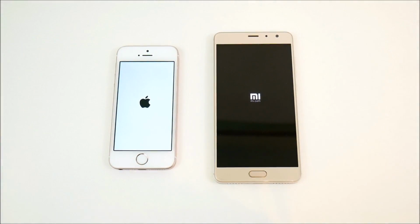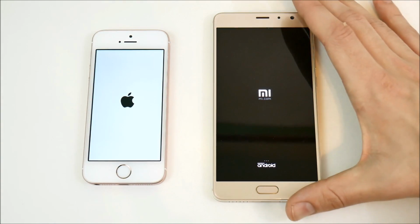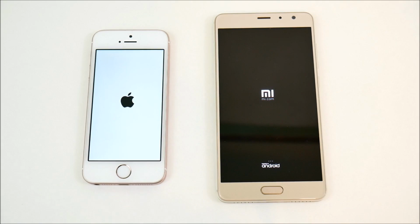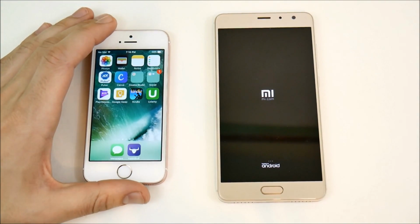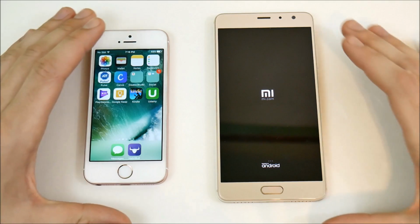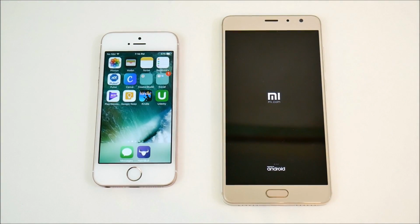Between these two devices, the Apple iPhone SE has an A9 chipset with 2 GB of RAM, and the Xiaomi Redmi Pro has a deca-core CPU, a 10-core CPU, with 3 GB of RAM. So the A9 should be quicker here just due to the level of optimization, and it is. Actually, it's going to be quite a bit quicker here. I already tested them on the boot up before this video, so you can see the Xiaomi is taking a while. But let's talk about some of the differences.